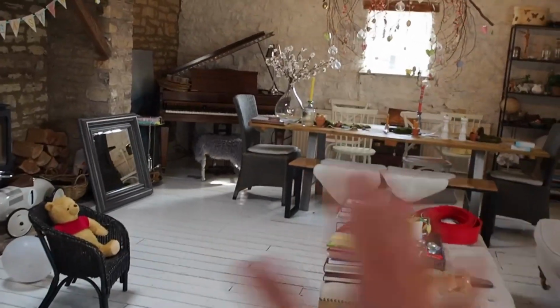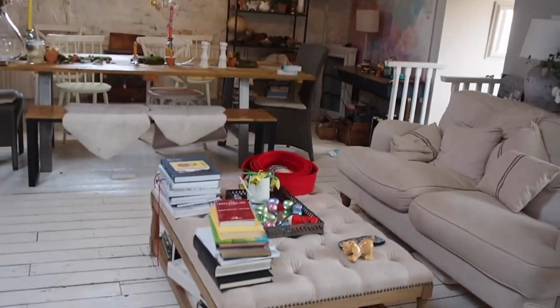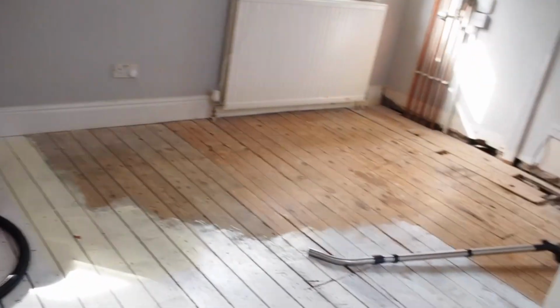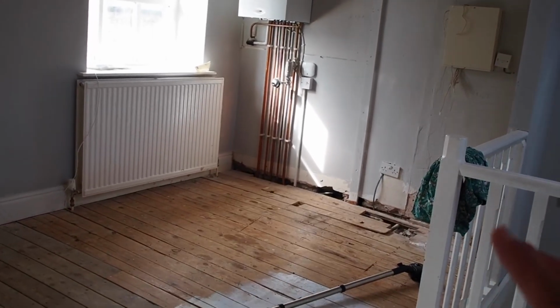So we painted all of this together, me and her. My husband did not do any because he was so annoyed. He was like, what are you doing? And I was like, I hate it, I'm going to get rid of this floor. But then we kind of gave up on this corner because it had all the toy crap in it. So we just didn't do it.